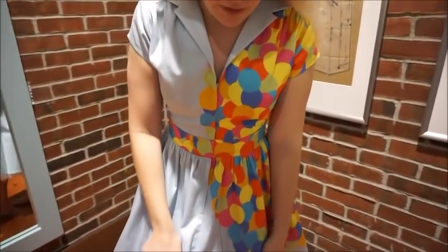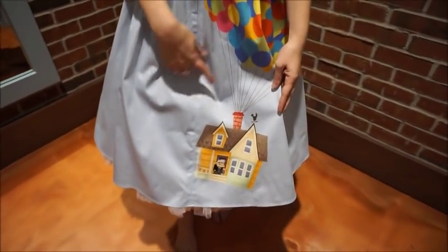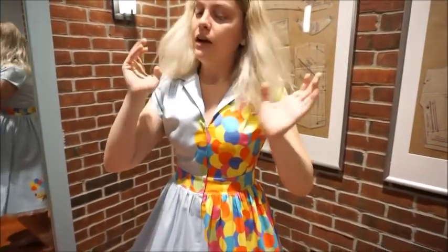Yeah. And then I love that it has Carl and the house on the bottom of the front, and then balloons go up, but then the back has Russell. I think he's on the side. Yeah. So cute. So I really love this one. And this one's 98. I didn't look. Well, look. But where's the tag? Probably.